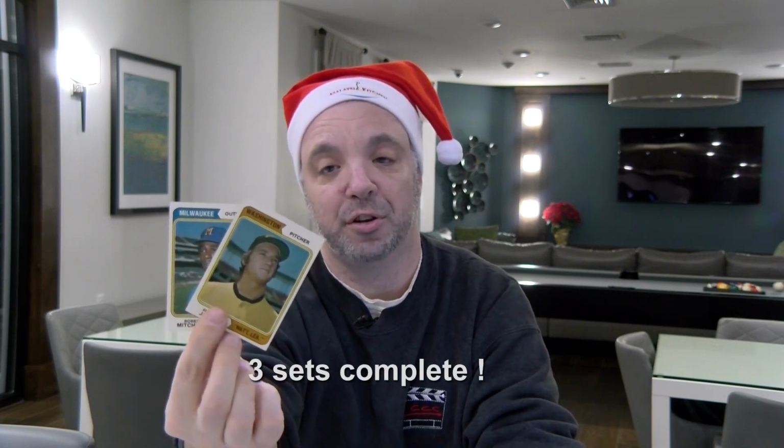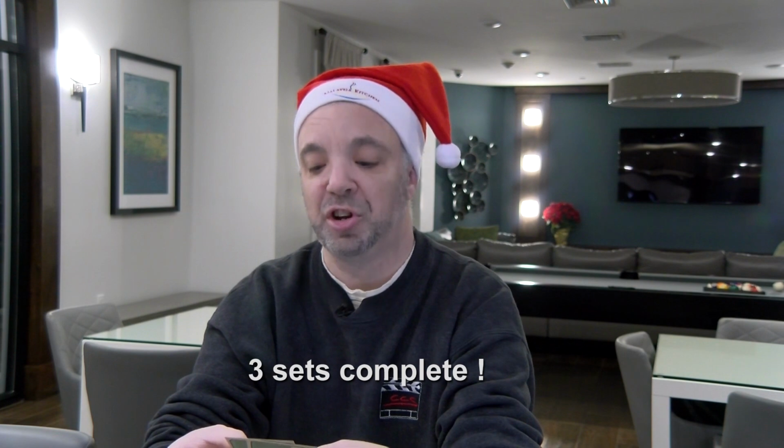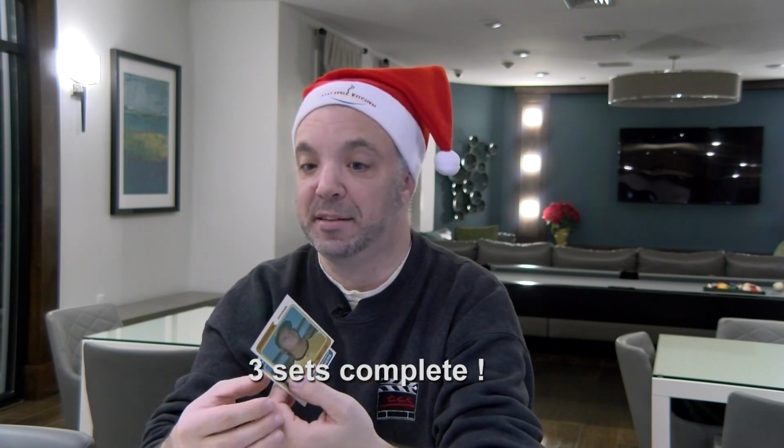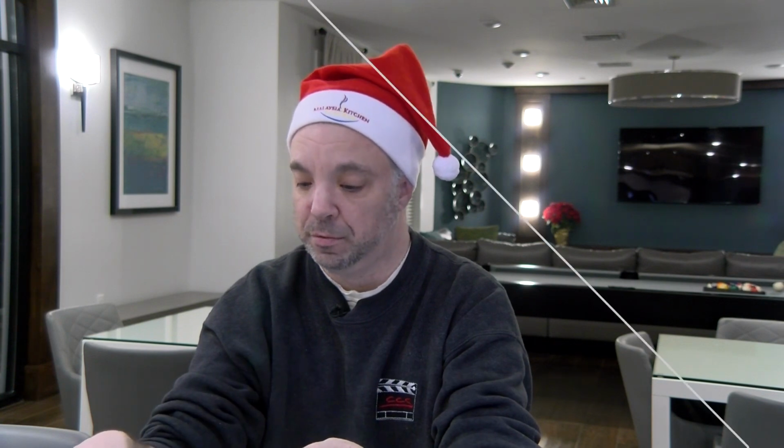I got excited to tell you about my 1974s because I found the last 2 cards I needed to complete that set, including the variation of Randy Jones with the Washington National League team. So these last 2 cards finish my 1974s.